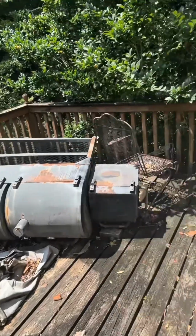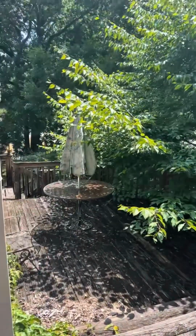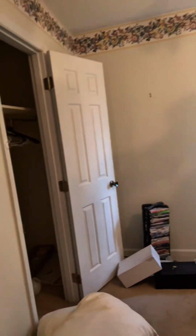So as I'm recording, I'm not too much focusing on the details. I'm really just trying to give an estimate of how much this house is going to cost me and when can I have it finished. So let's do a walkthrough.